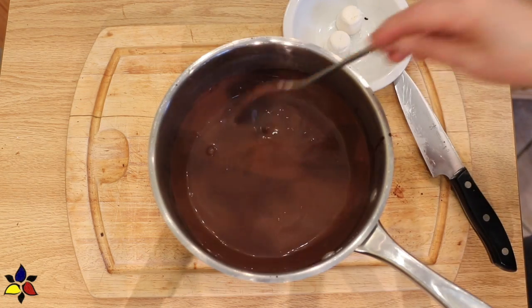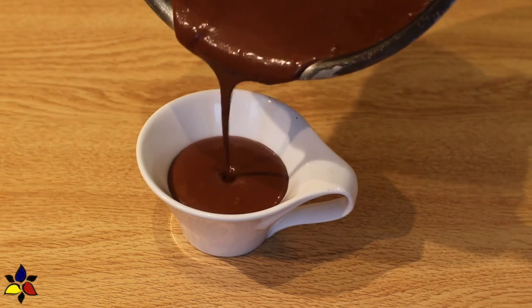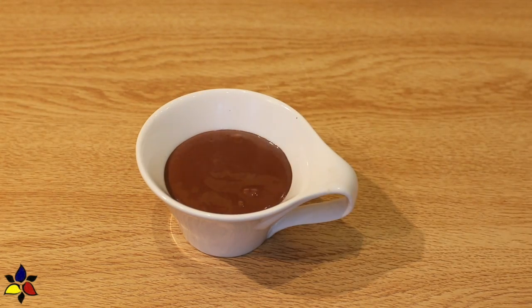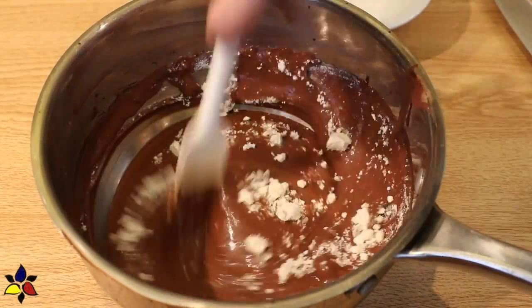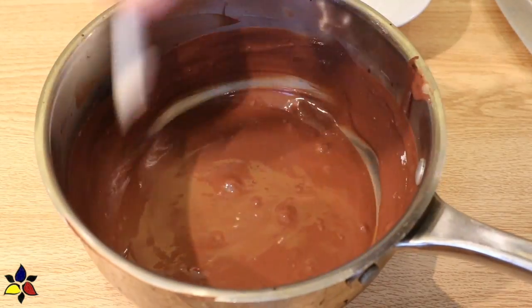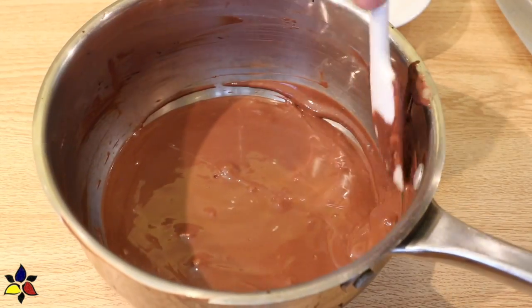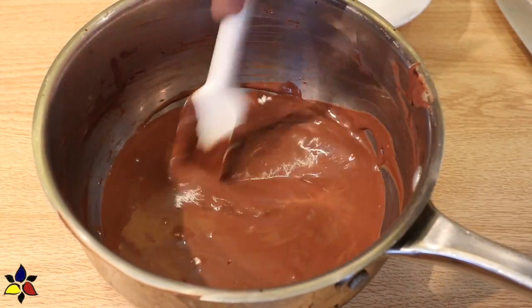Whisk vigorously to combine and integrate the vanilla. And pour yourself a cup if you want just a plain version. But for the bulletproof version, which is what I usually make, after adding the vanilla, I also add the MCT powder and whisk vigorously for about 30 to 60 seconds. I like to serve this thick and creamy decadent French-style hot chocolate immediately while it's still nice and warm.